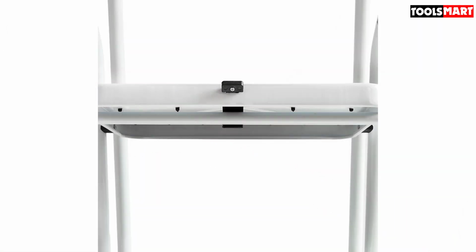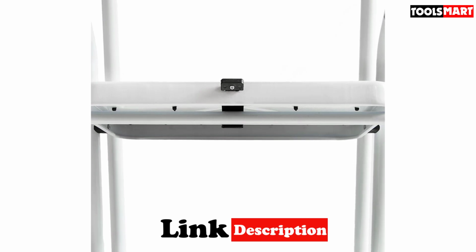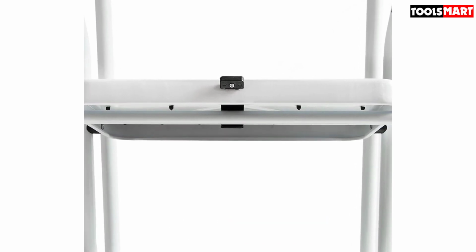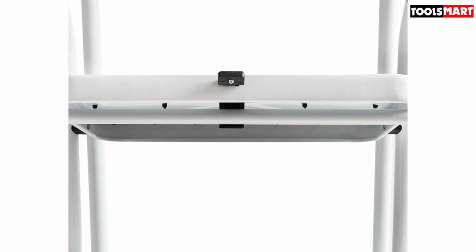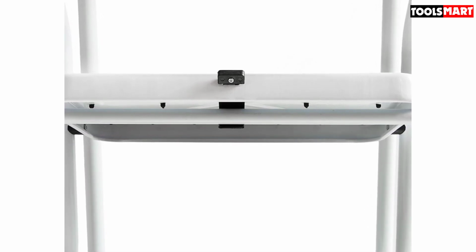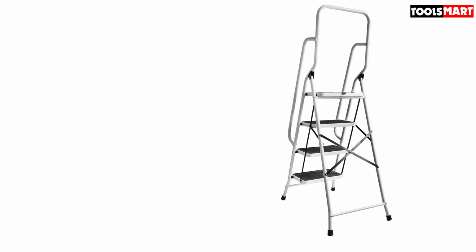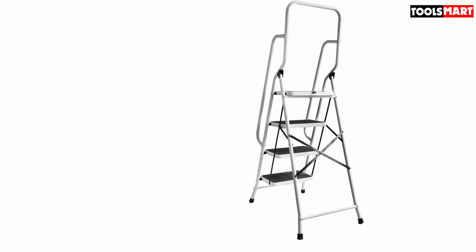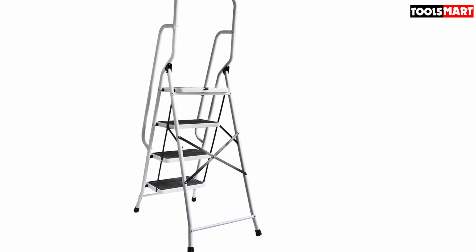Made from chunky tubular steel, it's as solid as a rock and easy to climb thanks to its textured treads. Ideally designed for anyone who wants to climb up high, but not without extra support. The 4 steps on this ladder will get you up to just under 1 meter high. That's high enough to reach most things around the home or garden. And you have big handrails on either side to hang on to. To add to the stability, the legs splay out at the bottom and have rubber feet for gripping onto a range of surfaces.